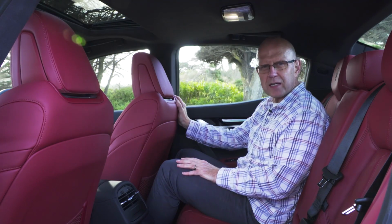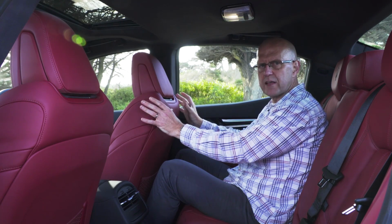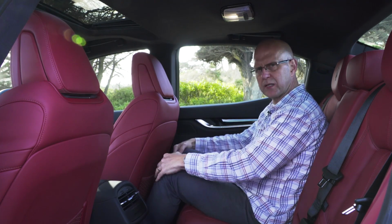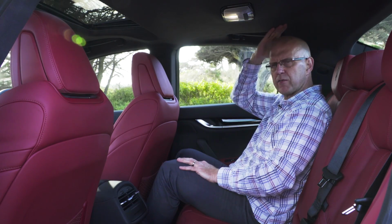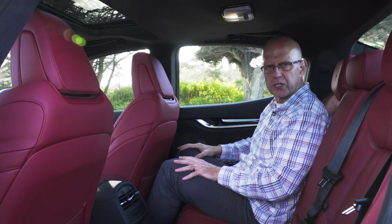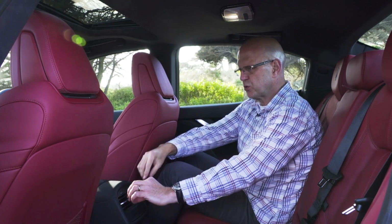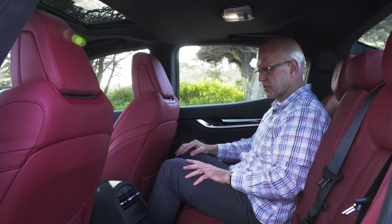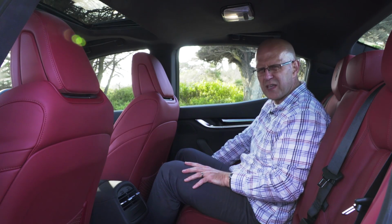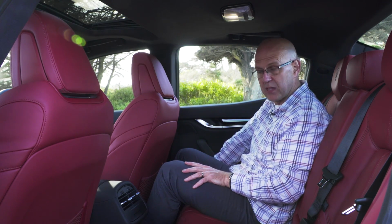So here we are in the back. I'm sitting behind the driver's seat set for my 183 centimetre position. And there's actually plenty of leg room and more than enough headroom. It's a little bit tight for my feet under that seat, but it's no deal breaker. There are 2 vents, adjustable for either side, some map pocket nets and little bins in the doors. Emphasis on the little. They're not enormous, but they're there.